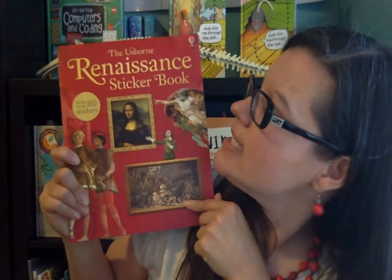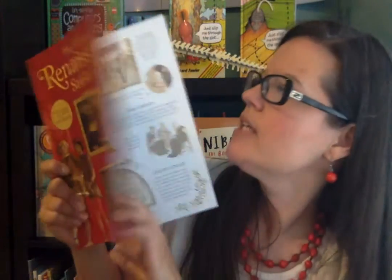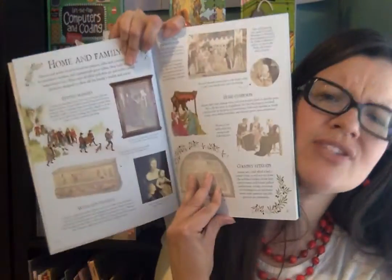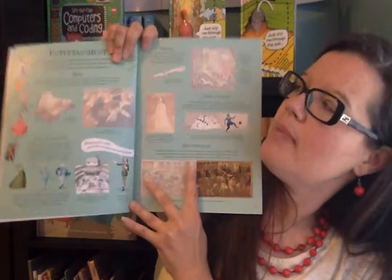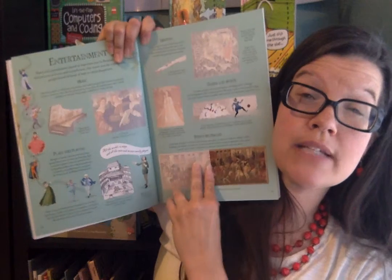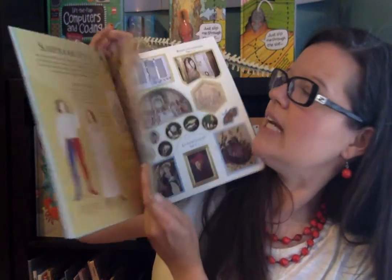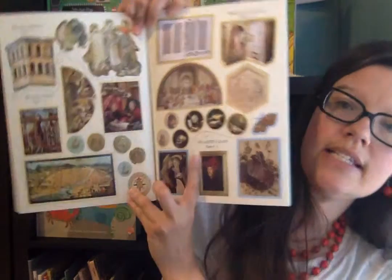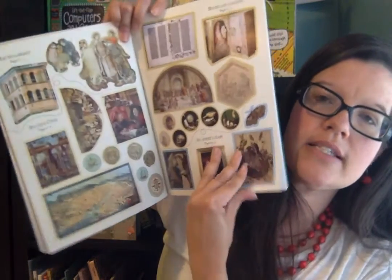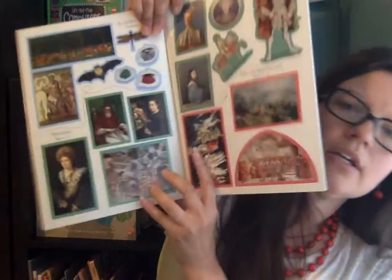Renaissance. This is, again, a history statement. This is actually a sticker book, which is so cool. So this gives a lot of very interesting facts. This is a nonfiction title about what was going on during the Renaissance, how things changed. It highlights artists and paintings, and then these are the stickers. So each page has some spots where you have to go look up the stickers and stick them on the page.